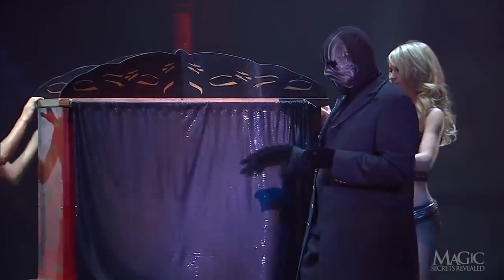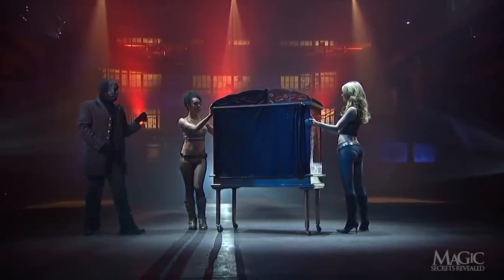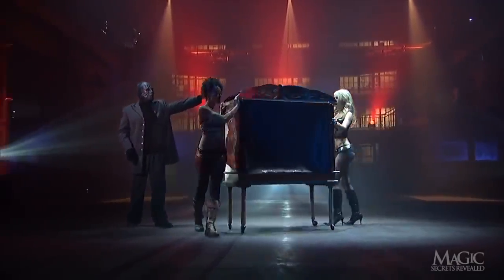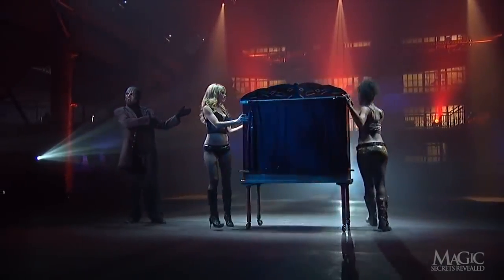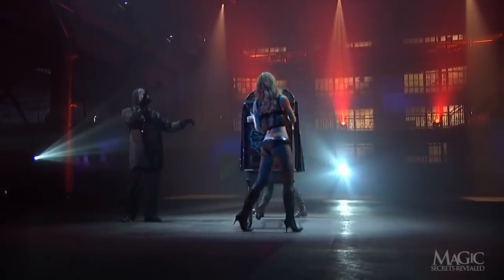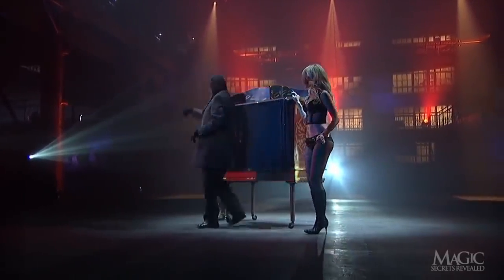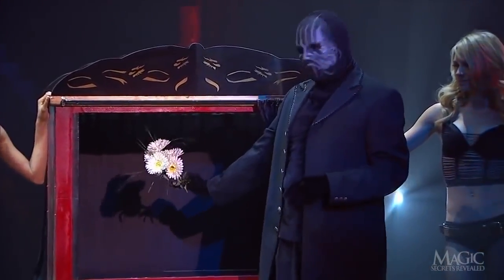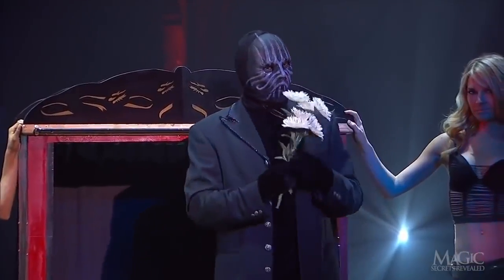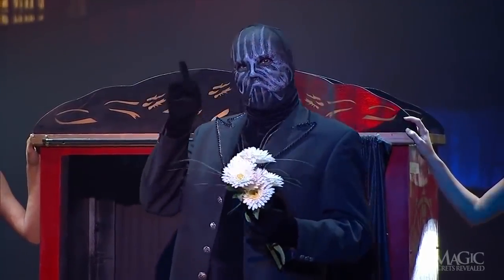The curtains are drawn and the magician cues the assistants to take the box for a little spin on the floor. This is usually when the magic happens. The front curtain is opened up, and yep, I was right. A bouquet of flowers. Not the most elaborate bouquet. Then again, the delivery was pretty fast.